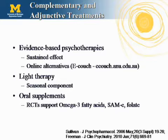And then the oral supplements. There's been a lot of work recently looking at supplements. There have been randomized controlled trials. Terry, do you mind hitting the computer again? Sorry. Supporting SAMe, folate, methylfolate if you want to pay more, and omega-3 fatty acids. Meta-analyses support SAMe and folate pretty strongly. There have been meta-analyses both ways for omega-3 fatty acids, so I think the evidence is a little more murky. And the effect sizes are really small, but they seem to have some positive effect with not very much of a negative side effect profile.